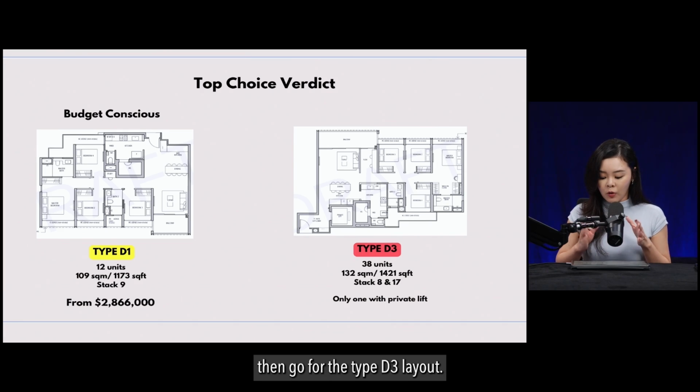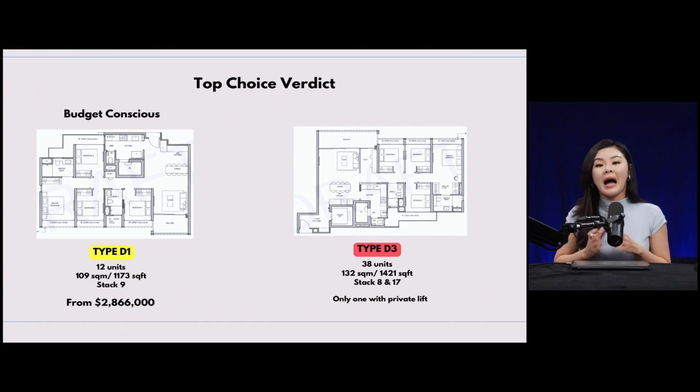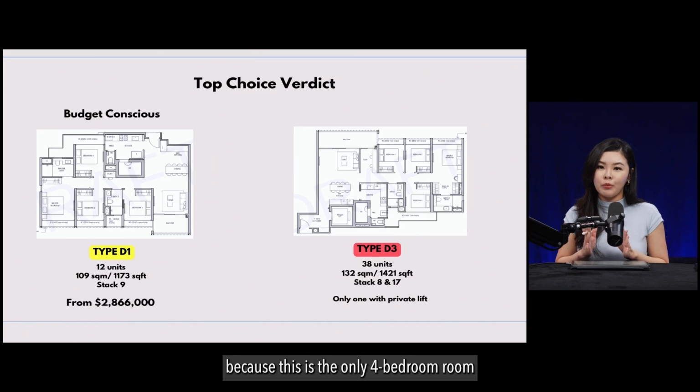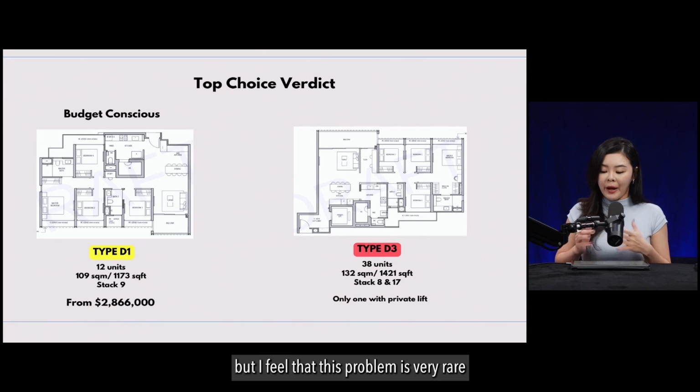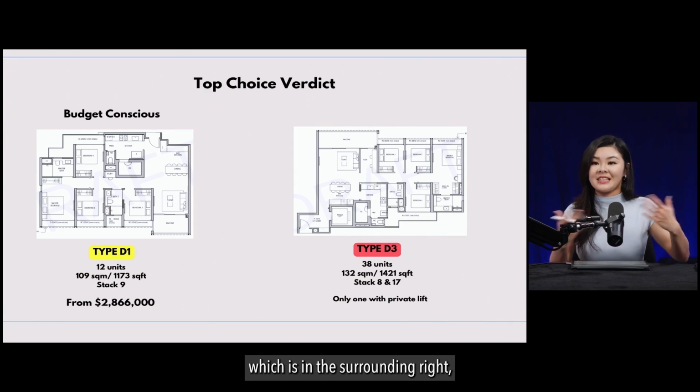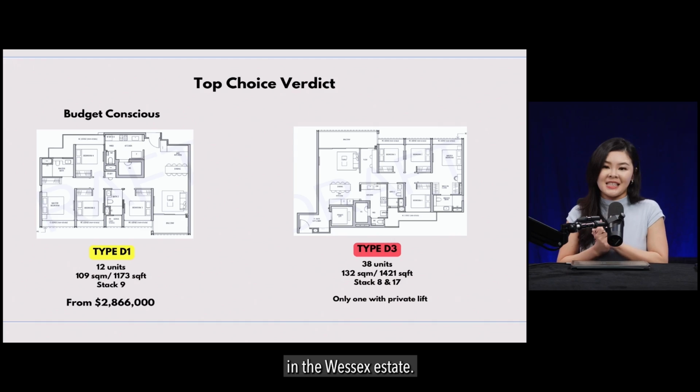If not, then go for the type D3 layout. I believe this will be a highly sought after layout, because this is the only 4-bedroom that has a private lift. But I feel that this floor plan is very rare, and this will also be very attractive to the landed downgraders, which is in the surrounding right in the Wessex estate.